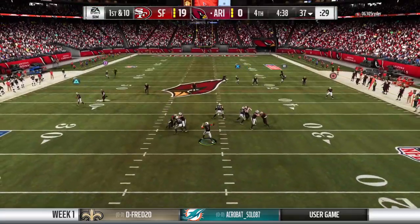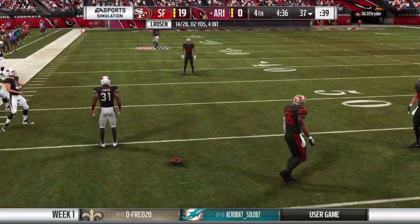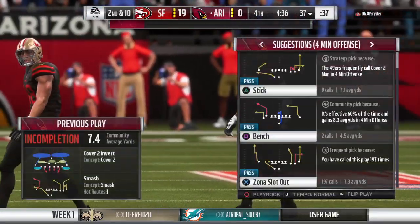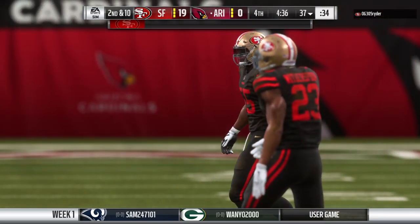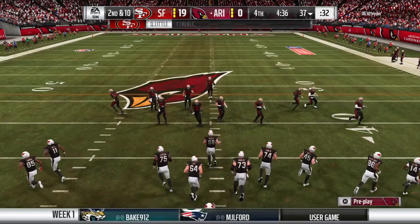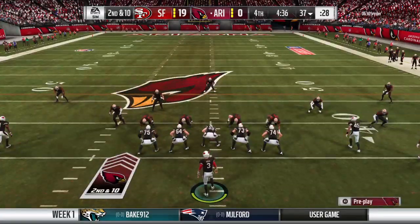Rosen on 1st and 10. He couldn't quite hold it. Got hit. Ball pops out. Incomplete. Didn't have a receiver open downfield, and as it turned out, couldn't even find his outlet man because of the coverage. It was way too tight. Unable to find anyone open.